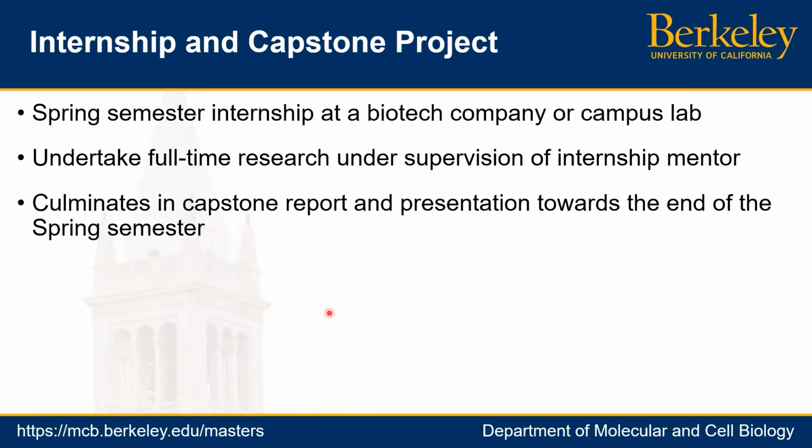And during your internship, you will be performing full-time research under the supervision of your internship mentor. And we'll continue to keep in contact with both you and your internship mentor in order to regularly check in on your progress and to make sure that things are progressing well and that you will meet your desired goals for your internship. And the work that you do during your internship will ultimately culminate in a capstone report and presentation that you will give during the end of your spring semester here.